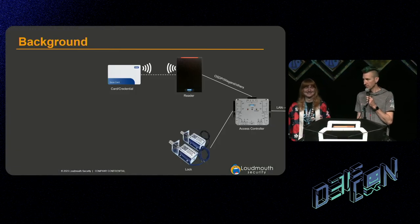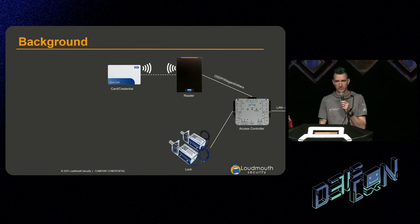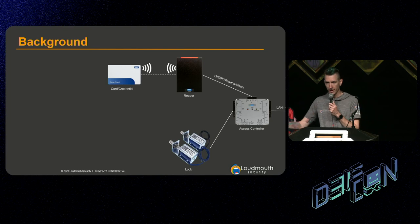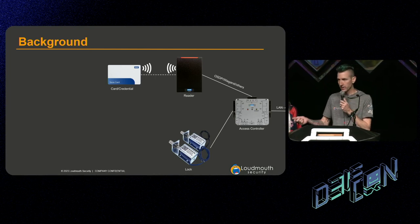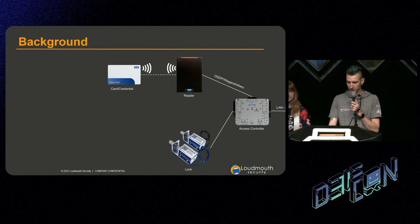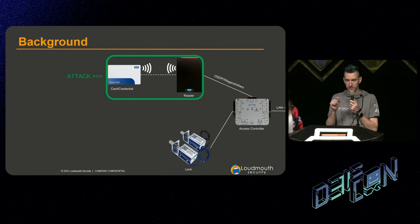All right, so we're going to be talking about physical access systems. Just to give you a quick background of all the components, you have a card that has the credential on it, the reader that's going to read that credential off the card, and send that information back to a back-end access controller that will validate that credential, make sure it's valid for the door it's trying to open. If it is, it'll send a signal to the lock, opens the door, open sesame, you're golden. We're going to be focusing entirely on the card-to-reader interactions.